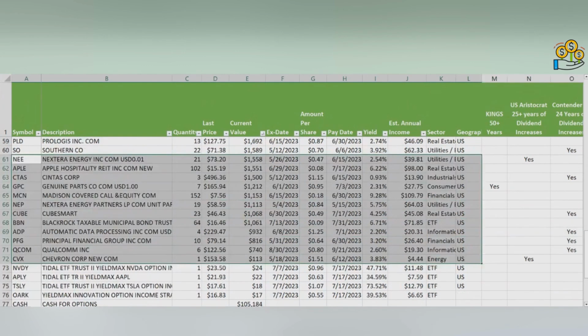All right, so to round out my entire portfolio, I've got about $1,500 in NextEra Energy, $1,500 in APLE, a hospitality REIT, ripe for rebound. I've got about $1,500 in Cintas, which is a dividend growth stock for me, $1,200 in GPC, a new position in MCN, and about $1,000 in NEP, which I simply bought because my friend Jeremy bought it, and I wanted to start to monitor this company. I've got a new position in Cube of just about $1,000, and whenever you see me at about $1,000, you know that I'm starting a position and monitoring this stock.